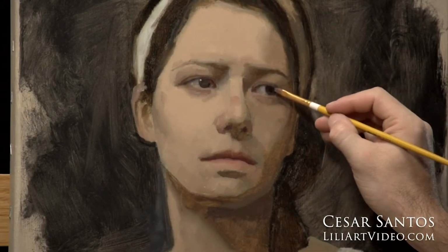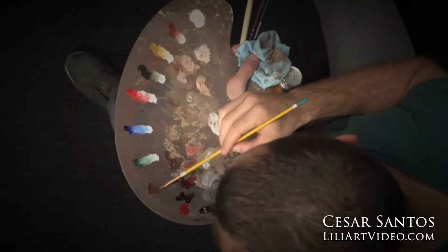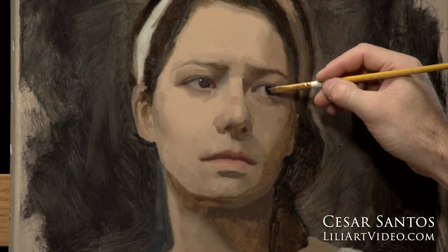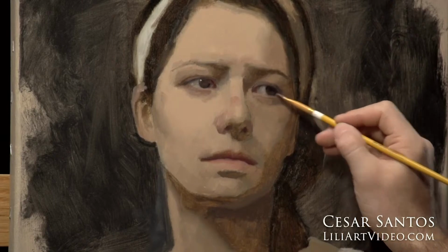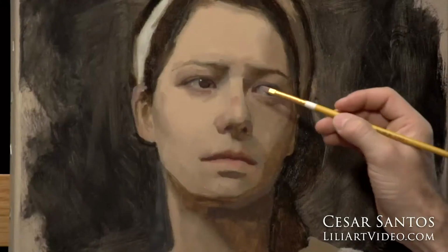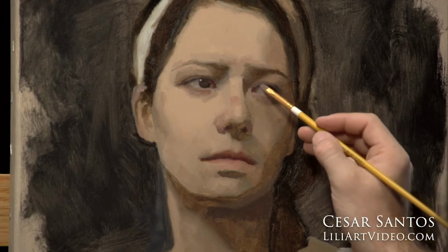The top part of the eyelid is darker because it's casting that shadow from the upper eyelid. And the bottom part has more chroma in it because light is bouncing off the bottom there. And in a first painting, all you need is the simple impression with the correct value, shape, and color, but not so much rendering. So tomorrow I'm going to be more precise about that, but for now, I'm going to do it in a more simple way.